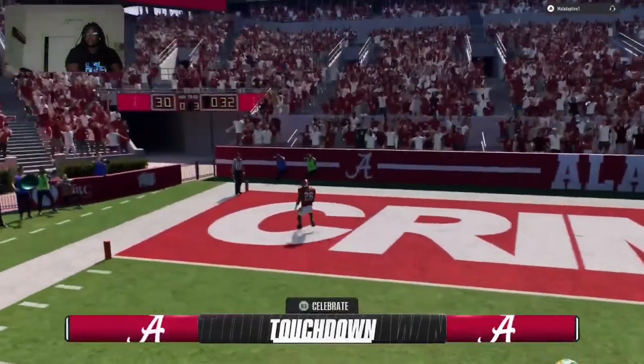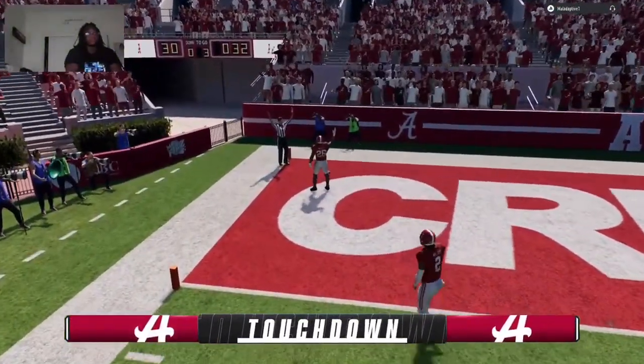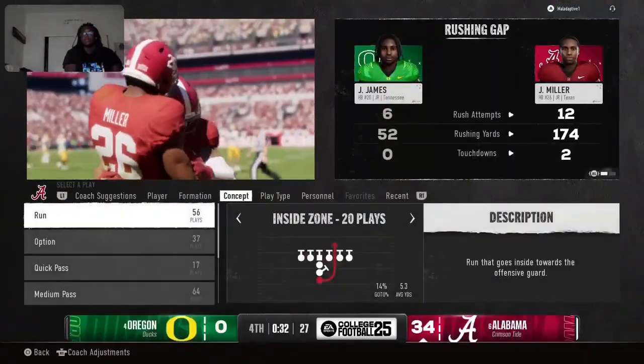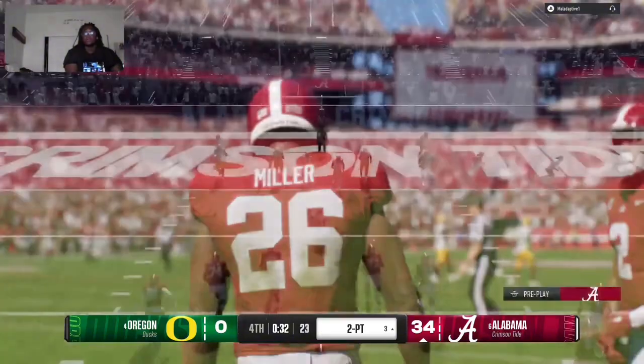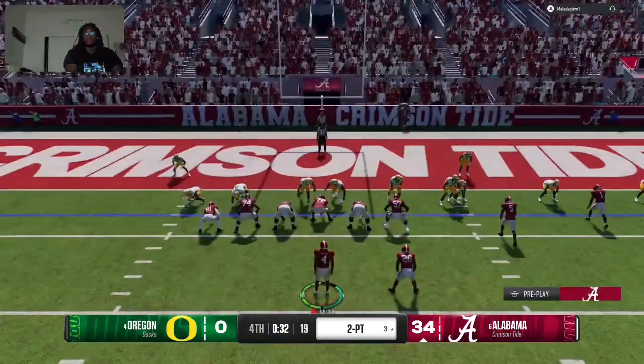Got some room, headed to the goal line. And they're going to put another one into the end zone as they just keep piling points on the scoreboard. Points, points, and more points. This offense has had their way. They just keep their foot on the gas, keep putting up points, keep putting up touchdowns.